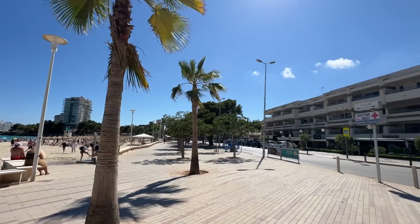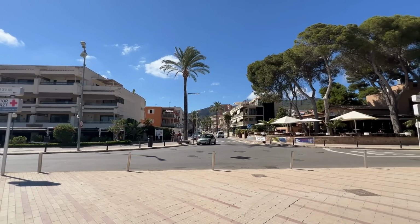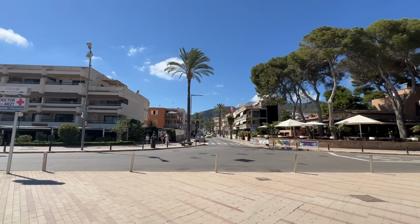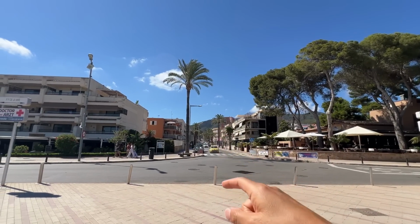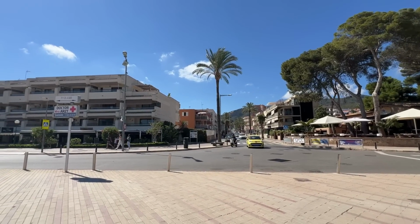I'm going to show you where it is, and it's actually an area of Palmanova that I don't tend to go to regularly. I don't think I've been up for a walk up here for a very long time, but anyway, looking at the back of Es Carregador Beach, right on the corner of the pizza restaurant here, we're going to walk up towards the roundabout, which is the entrance point to Palmanova.